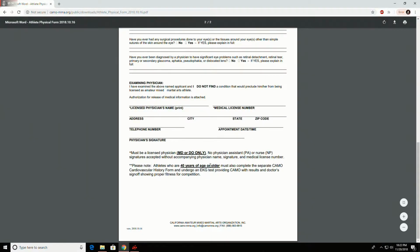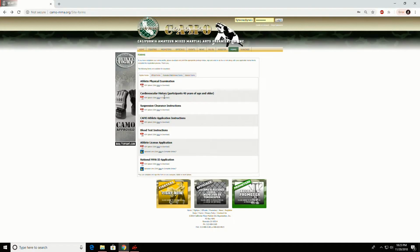Now, if you're an athlete that's 40 years of age or older, and there are plenty of you, you're also going to have to complete a separate CAMO cardiovascular history form and undergo an EKG. And that's over here. So you can check that out if you're 40 years of age or older. It's just going to require you to do the additional EKG.